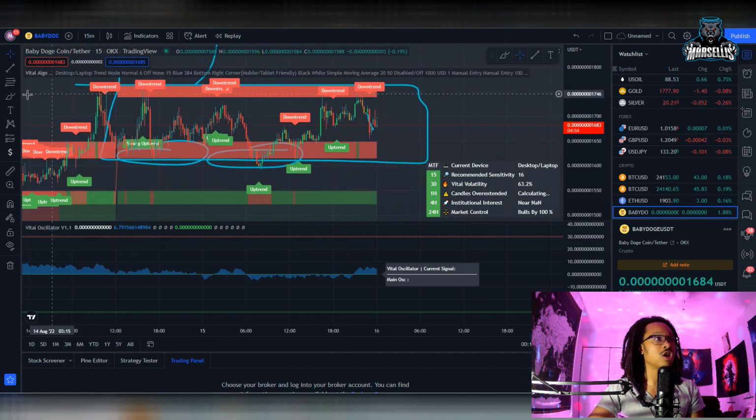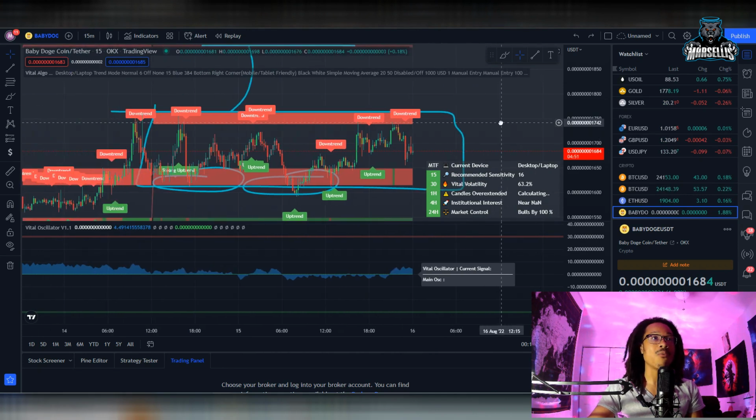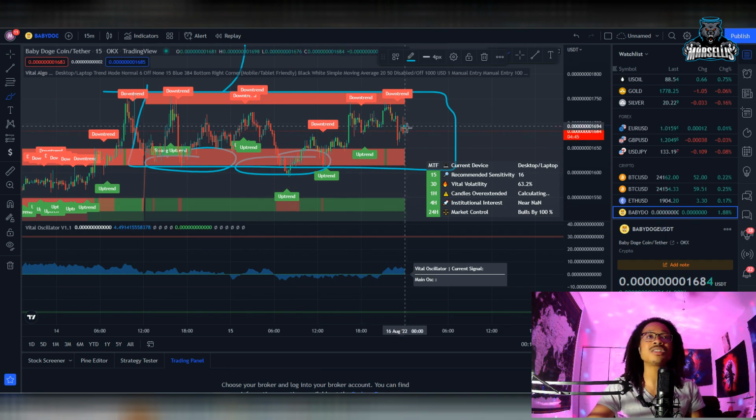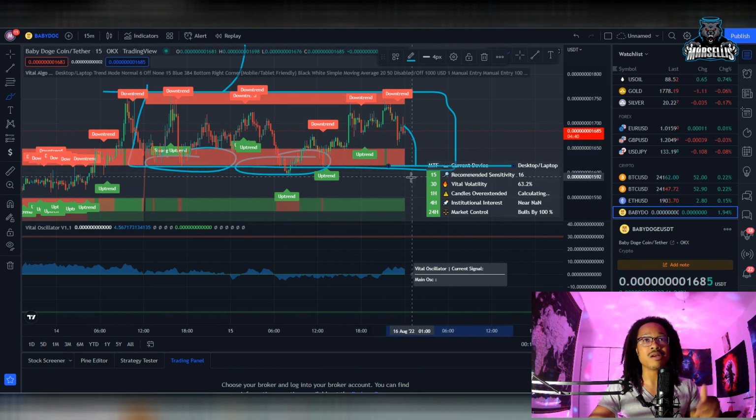Since the third time is a charm, I think this could be when we actually blow up here for Baby Doge. When I say blow up, I just mean we're going to go up to the next level. So don't think we're going to do like 100%. But yeah, this is when we're actually going to do our bullish movement. I think when we hit this bottom one here. And remember, I'm not a financial advisor. None of this is financial advice.